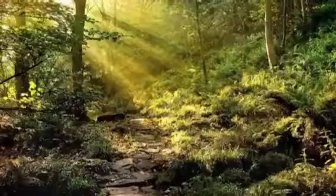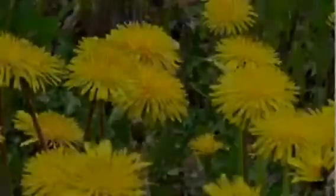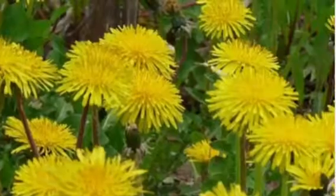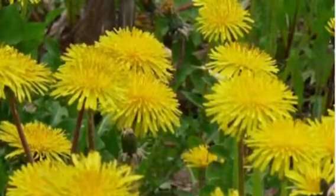Now next we have dandelion tea. Contains lots of antioxidants, cleans your digestive tract. It's definitely a good flower. Keep in mind when you're on a camping trip and if you've got worms or something.